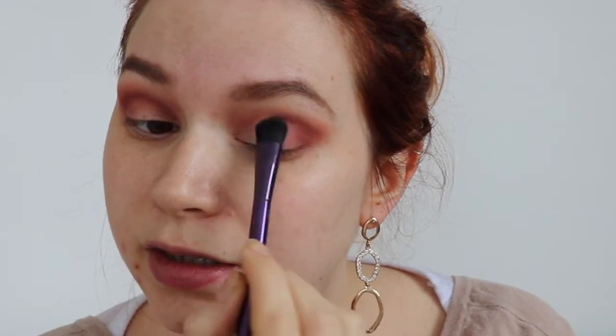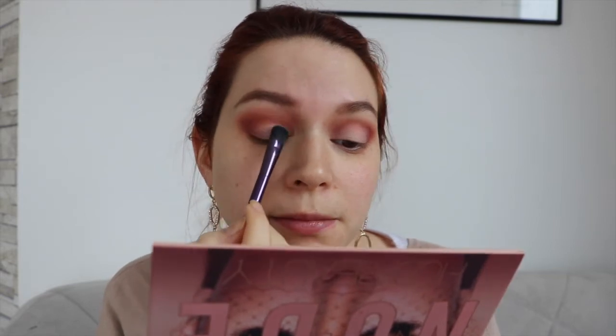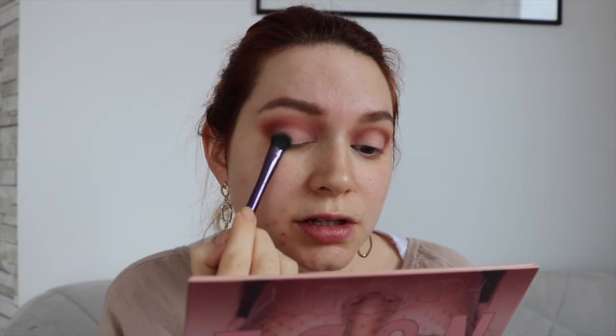To light up this area right here. Can you see the difference between the two? And I think it's really glam, but it's soft at the same time, because it's not the real cut crease with the whole shebang. You just take a matte color lighter than the rest that you used. I don't mind that it's not really a white color, but I really want to see the difference between the other colors.